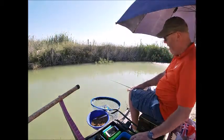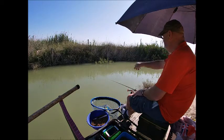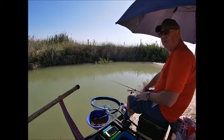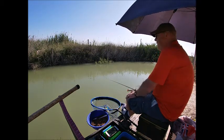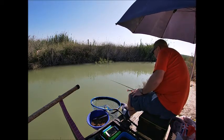It's gone a bit quiet, still getting lots of indications on the tip, and I fed a few pellets across where the fish are clouding up the water, so they're obviously there. I don't really want to fish the pool, if I'm being honest. I just can't be bothered, it's a bit too warm. I fished it all day yesterday and I was intent on just fishing the feeder, so I'm just going to persevere. There's still fish there.